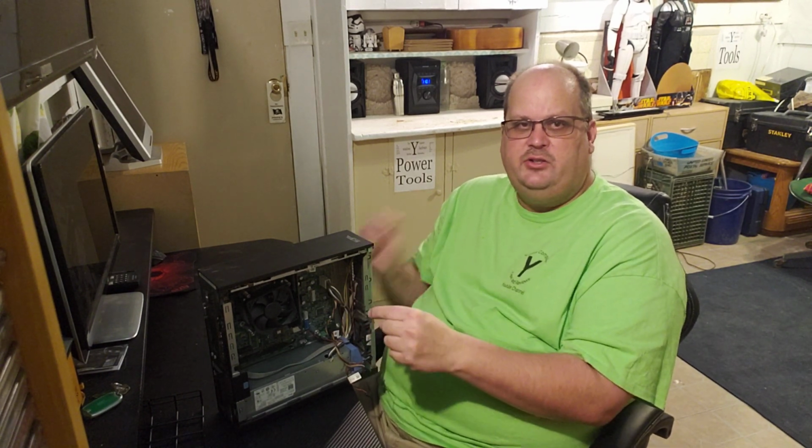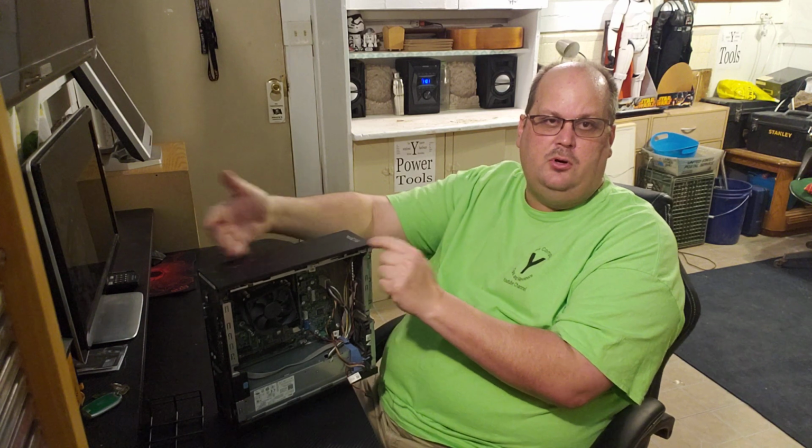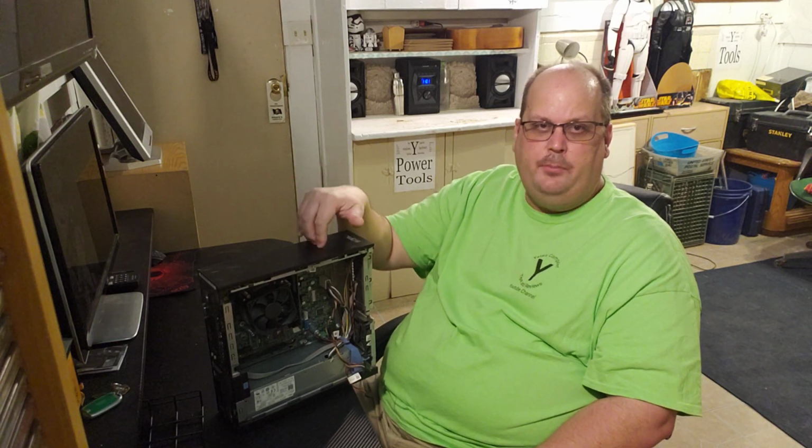Because there's a lot of factors that come into play when you're running that software. You've got to also remember, if you're running that AutoCAD program, it's not the only thing running on this system. You have your operating system, you have your firewall, you have your virus scan. And if you've used a computer long enough, when does your virus scan always run? At the wrong time.